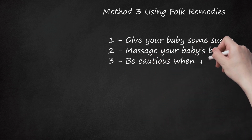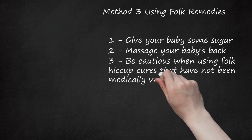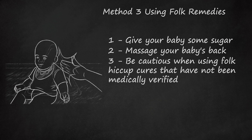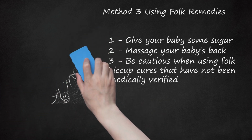3. Be cautious when using folk hiccup cures that have not been medically verified. The following folk remedies have not been demonstrated to stop hiccups, and they can actually hurt your baby. Never try any of these methods. Scaring the hiccups away by making a loud noise or otherwise shocking your baby. Slapping your baby's back. Pressing your baby's eyeballs. Pulling your baby's tongue.